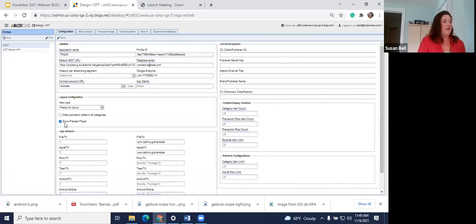You can see here that under the layout configuration, we have added show video player. And you simply turn this on or turn this off and press save, and this allows your video player to deploy on your application. So everything is really easy to set up. The connect URL we will do with you. But if you wanted to turn your video player on or off after your application goes live, then you can just check this box here and that will do that for you.